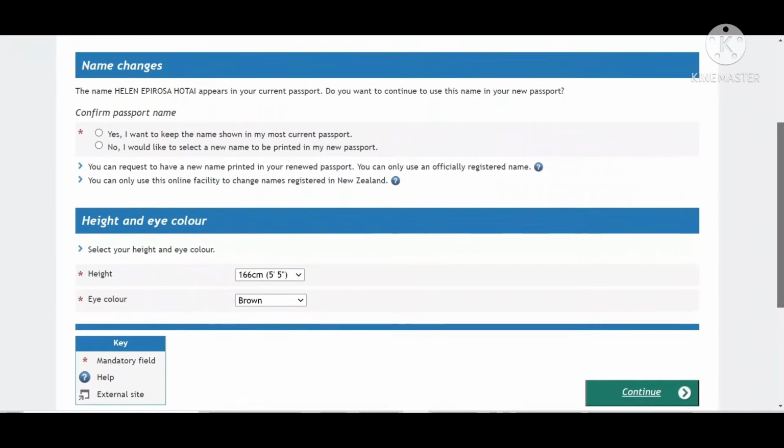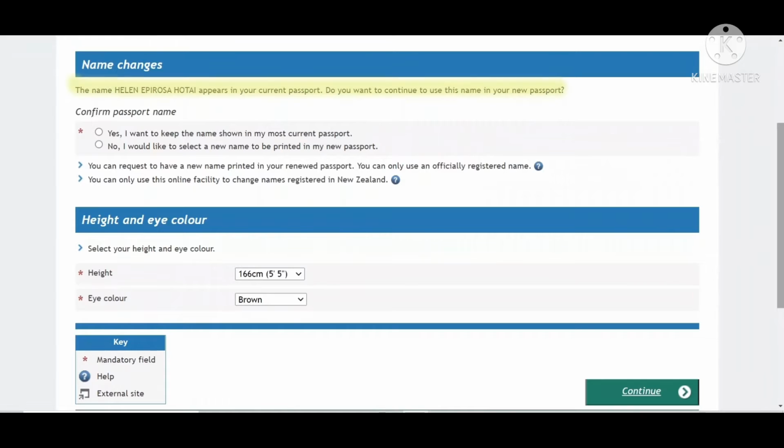Section 2 is Additional Details. Name changes. The name Helen Hotai appears in your current passport. Do you want to continue to use this name in your new passport? In my case, I will confirm and say yes. However, in your case, you decide whether it's a yes or no. Also note that you can request to have a new name printed in your renewed passport.